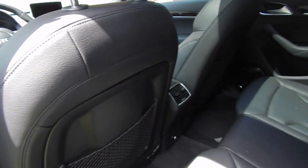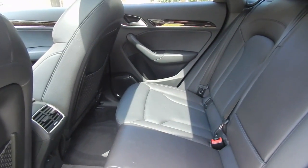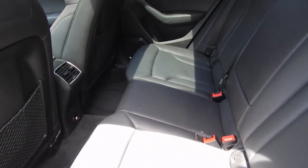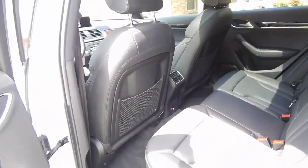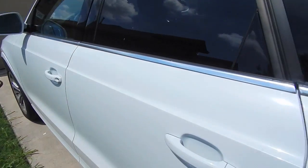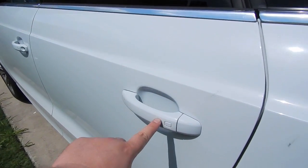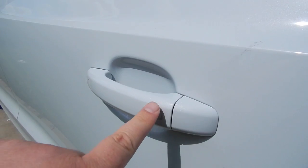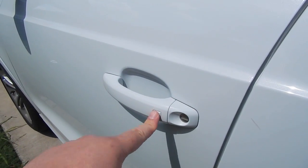And that's particularly annoying, especially when you want to load the back seat with your kid or some items that you may have in your hands at the time. And even though you've got the key on you, you can't open this door without going to the front. This is the first time I've ever seen that on an Audi. This door even has the actual button here to lock, which it doesn't. And it will, though, from the front door.